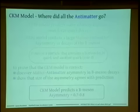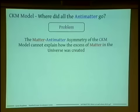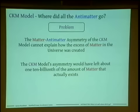But there's a problem. I just have to mention the problem. The problem is that this theory, this model, the CKM model of differences between matter and antimatter, cannot, unfortunately, explain why there's matter left in the universe. If the CKM model were the only way that forces were different between matter and antimatter, we would have 1/10 billionth of the amount of matter in the universe that we actually have. So it's not that the size of the asymmetry is small, it's really in the structure of the theory, the structure of the particle interactions.